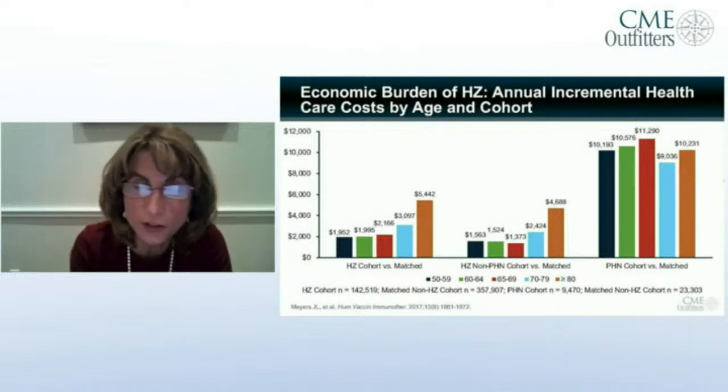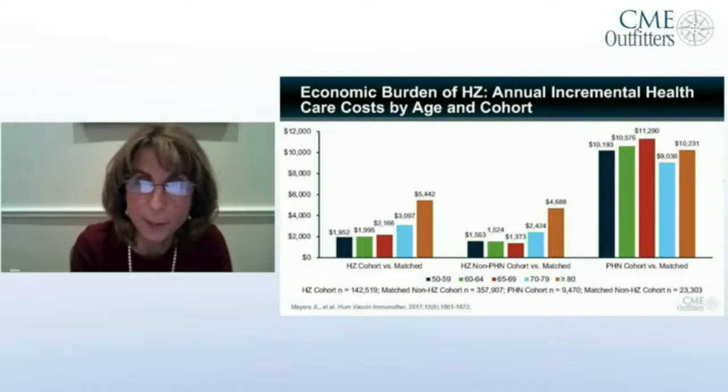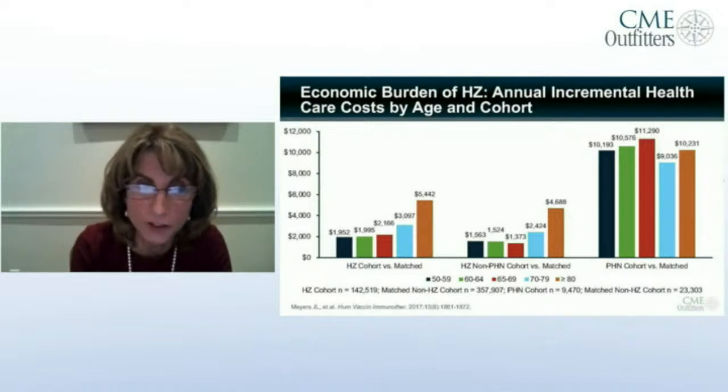And this is often the patient who can afford it the least, the older patient. Look at the economic burden. In all categories, it's in the many thousands of dollars, but it's especially acute in the patient who has postherpetic neuralgia. Not surprising, the least economic burden happens in those individuals who have zoster but have no postherpetic neuralgia.